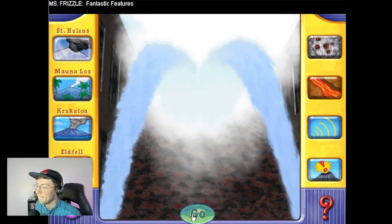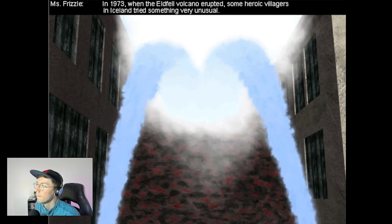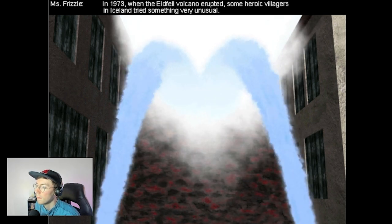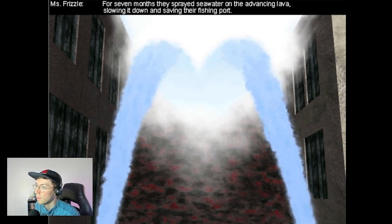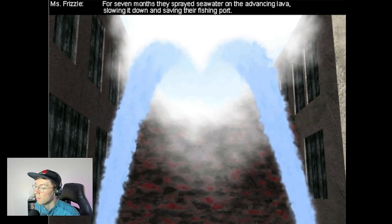Fantastic features. In 1973, when the Eldfell volcano erupted, some heroic villagers in Iceland tried something very unusual. For 7 months, they sprayed seawater on the advancing lava, slowing it down and saving their fishing port.